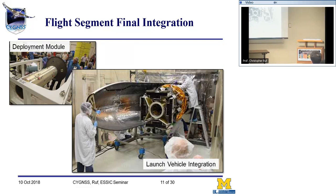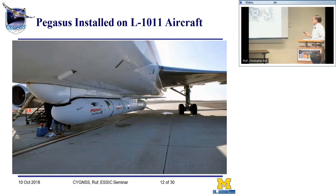And then this is all 8 of them all connected on. That's the deployment module connected. This is the 3rd stage of the rocket back here. And then this is the fairing that's going to close off the top before we launch. The satellites are like 25 kilograms each, and there's 8 of them, and then the deployment module, the total mass is a little less than 300 kilograms. So it's pretty light, even with all 8 satellites.